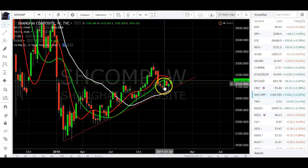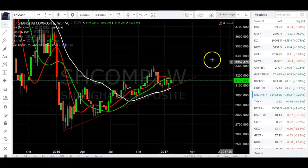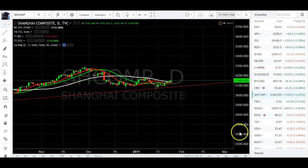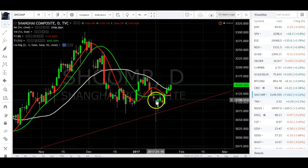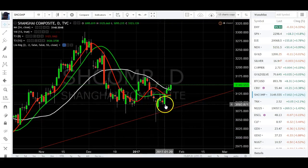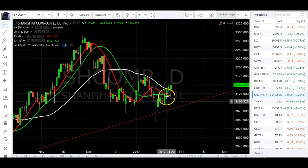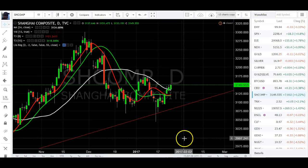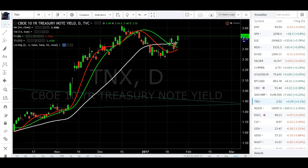Weekly crude or Shanghai composite, nice hammer. Take a ride. Weekly hammer, and then all for this. Is that a butterfly doji? Long-legged butterfly doji. Into resistance, caught itself, kept going. Very, very nice reversal bars. That's all you gotta know.